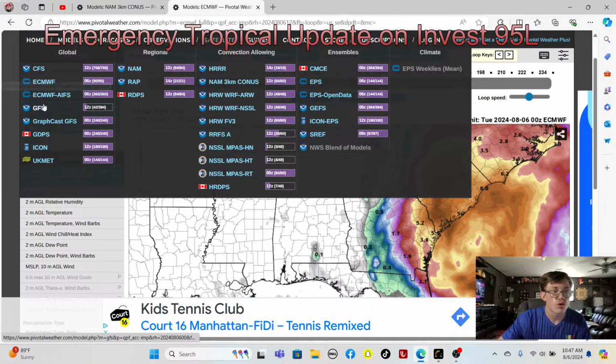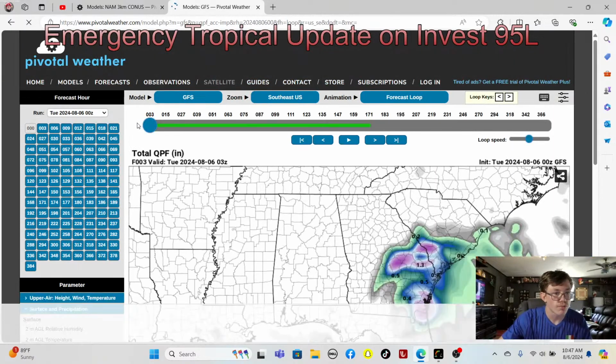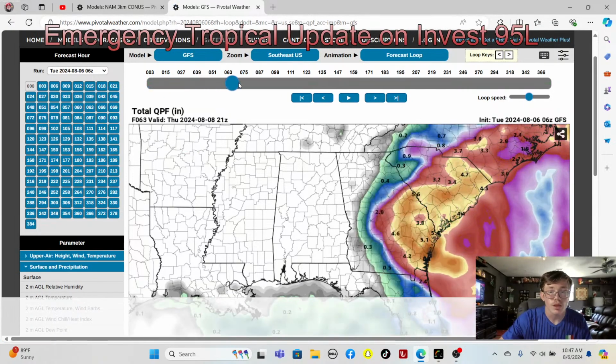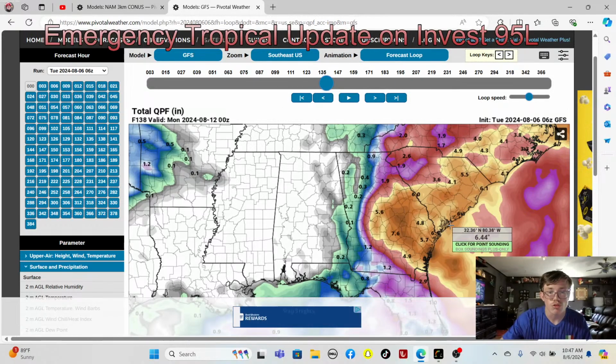GFS model has picked up some of, I think, the heaviest of the rainfall totals. I can tell y'all this: the GFS is a lot lesser on the rainfall totals, but still some pretty hefty rainfall totals in the Carolinas and Georgia.